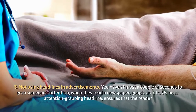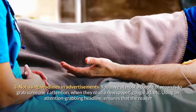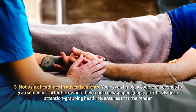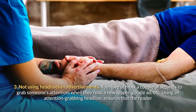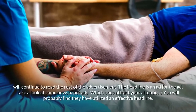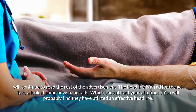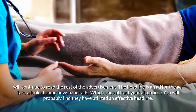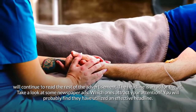3. Not using headlines in advertisements. You have at most a couple of seconds to grab someone's attention when they read a newspaper, Google ad, etc. Using an attention-grabbing headline ensures that the reader will continue to read the rest of the advertisement. The headline is an ad for the ad. Take a look at some newspaper ads. Which ones attract your attention? You will probably find they have utilized an effective headline.